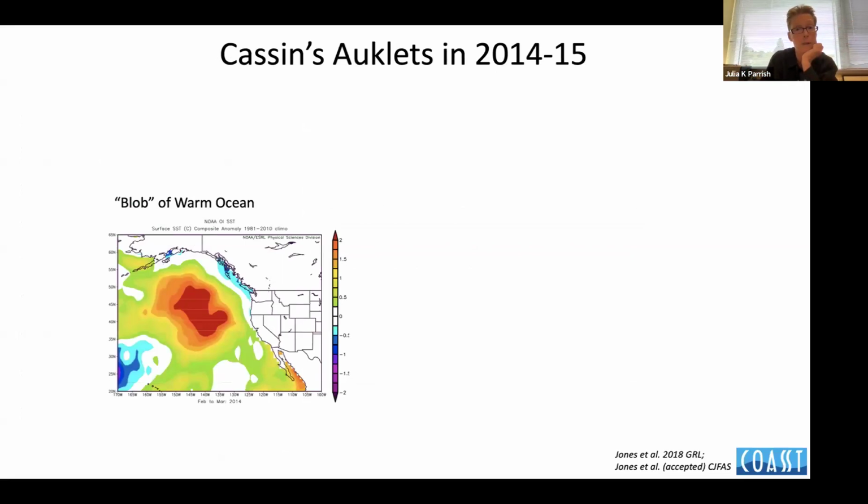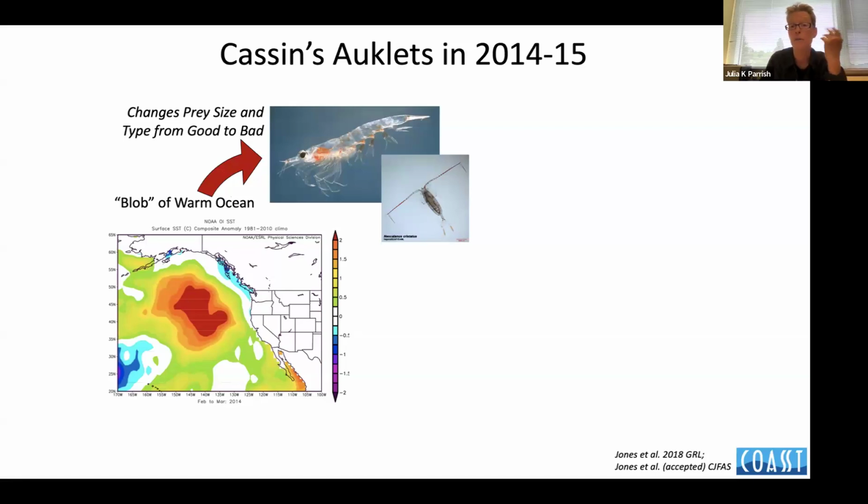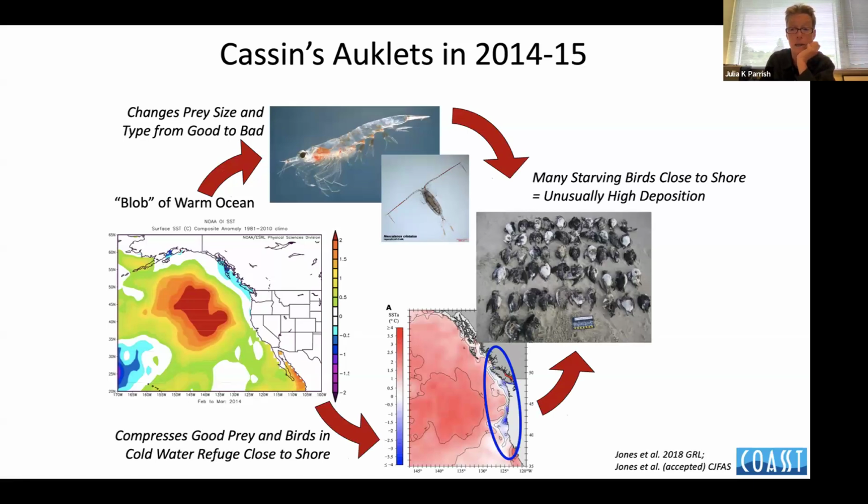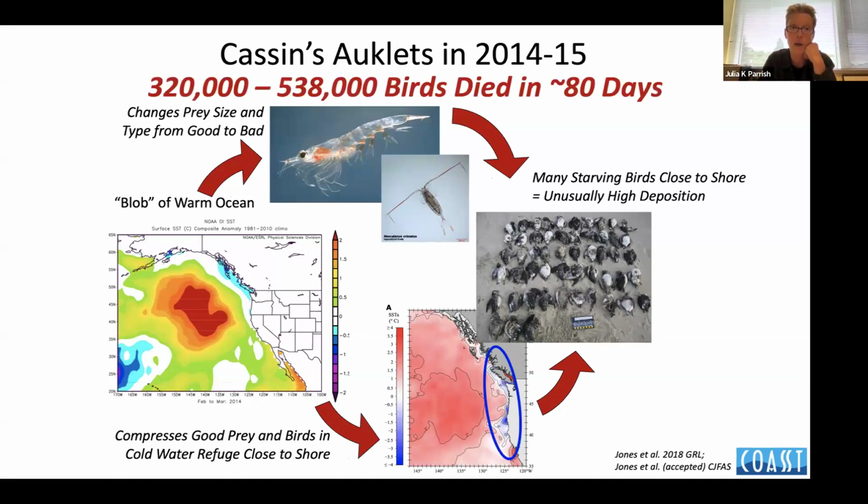So just in summary, for the Cassin's auklet 2014-2015 event, we had this blob, right? It changed the prey size and type from good to bad. It also compressed all of the birds into that cold water refuge, which was then destroyed when upwelling went to downwelling. And that led to many starving birds very close to the shore, so the chance that they were going to beach was much higher. Our modeling suggests that somewhere between 320,000 and 538,000 birds died in that 80-day event. So that's a pretty high percentage of the population. It's up to about 10% of the world's population of Cassin's auklets.